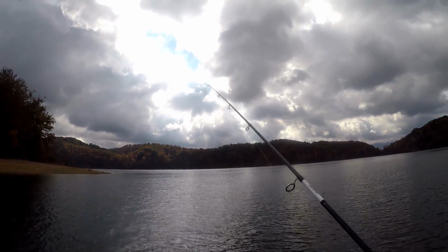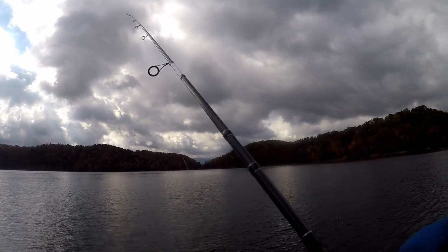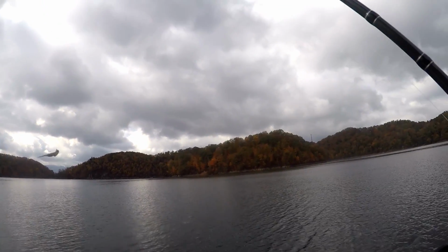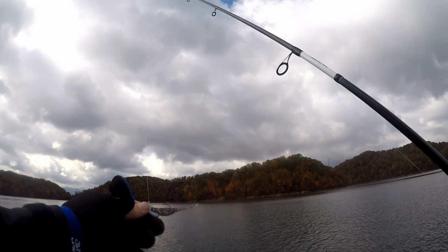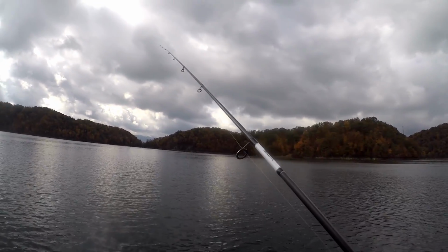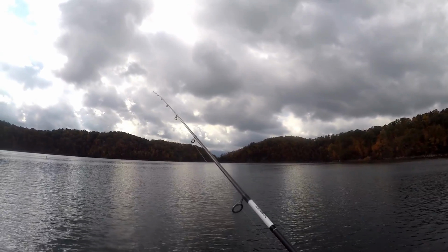All right, guys, we're gonna drop on some right here. Might need to put a white one on, something a little brighter color, but we're gonna start out with my favorite color right there. That is smoke black silver. That's what I caught and really had my best days on.